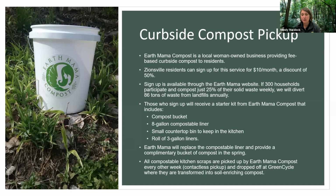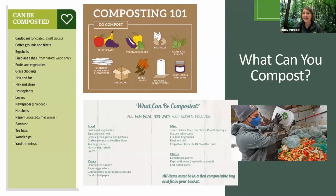And so when you pick up people's compost, basically their kitchen scraps and other items, what happens to that? We take it to Green Cycle. Green Cycle composts it, and then they sell it to landscapers and gardeners. And then, this is almost the same really, regardless of whether you're composting in your backyard or composting with curbside pickup. Maybe a little difference if you're trying to do worms, but Heather, do you want to talk about what you can put in a compost?